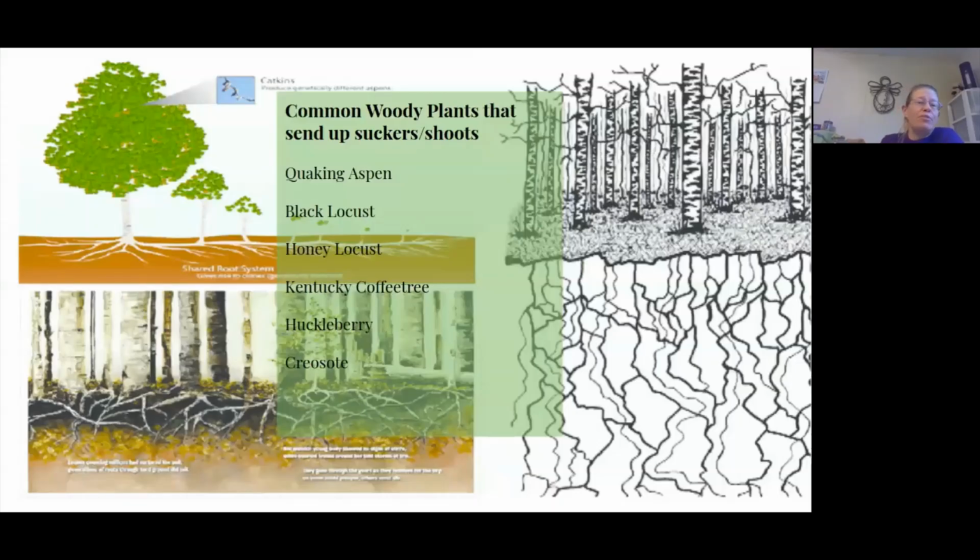There are many common woody plants that send up suckers and shoots. Of course, the quaking aspen, and that's the type of tree that Pando is. And there's the black locust and the honey locust and the Kentucky coffee tree. And those three are legume trees, and they seed with these really hard beans.